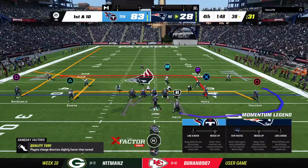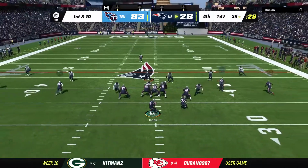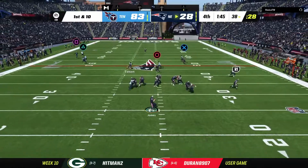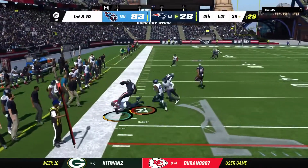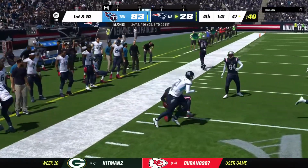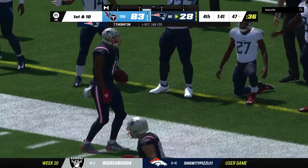New England with a 1st down as they begin the drive. Facing a big 4th quarter deficit here, things not looking good. You know, this offense, though, they've been in the top half of the NFL so far this season, but in this one, well, their defense has really struggled. And he'll take this to the other side of midfield before going out of bounds.